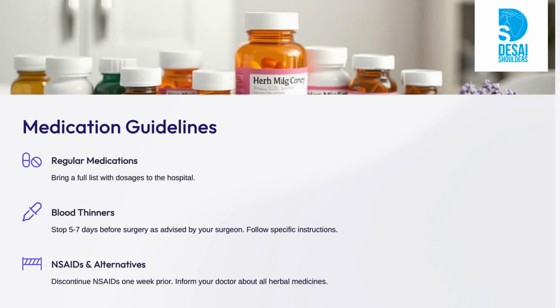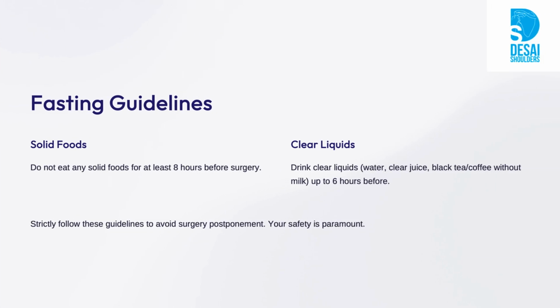Let's talk fasting. The guidelines call this non-negotiable. They really do. And there's a very serious safety reason behind it. The rule is strict. No solid food for at least 8 hours before surgery. 8 hours, okay. And liquids? Clear liquids, water, clear juice, black tea or coffee, no milk, are usually okay up to 6 hours before. But always check your specific instructions. And the warning is stark. Failure to follow fasting guidelines may result in postponement of your surgery.